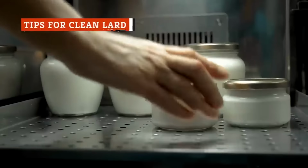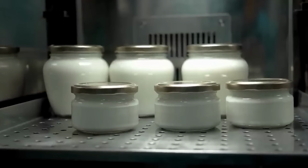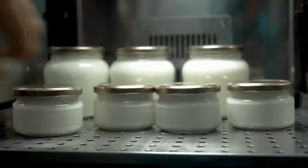Well-made lard can range in flavor from completely neutral to faintly porky, and both types are acceptable. Some fans prefer their lard with a more distinctive flavor.